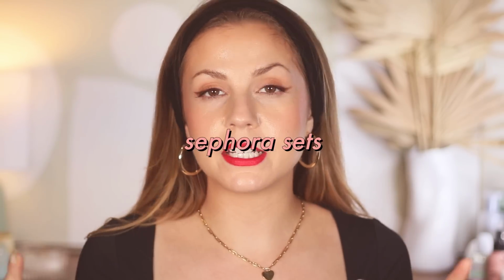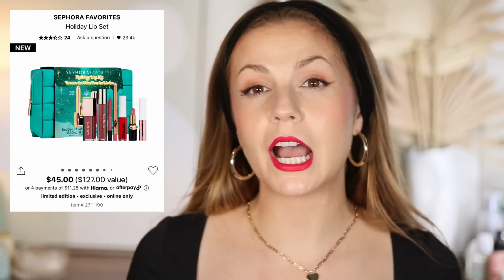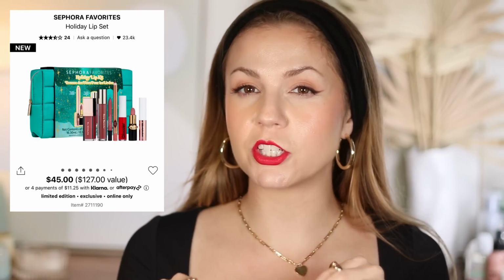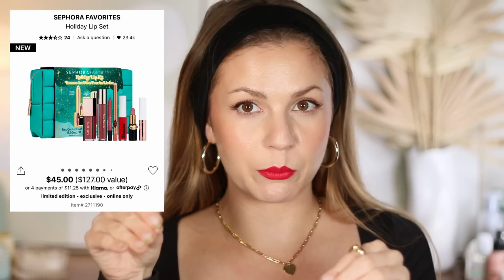Now, the thing about the Sephora sets, they're including a ton of different brands that are sold at the retailer. So not every set is cruelty-free, but the ones that are, I will go ahead and point that out. All of the holiday sets are around $40 to $50, and then the value is around $130 or more. So Sephora always does a lip set, and this year the holiday lip set retails for $45 and is a $127 value. Now, all of these favorite sets come with a mixture of full-sized and sample-sized products.